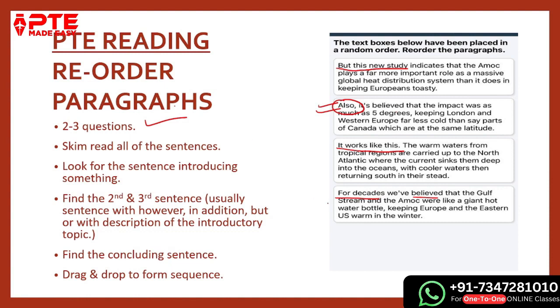Now, if we look at the first sentence, the introductory sentence, this is the introductory sentence for sure. Why? Because here they are introducing something. For decades, we have believed that the Gulf Stream and Amok were like a giant hot water bottle. So they are introducing something. They are telling us about the topic. They are introducing the topic. That's why it will be the first one. Then we are going to proceed further. They are talking about, also it is believed that the impact was as much as 5 degrees.